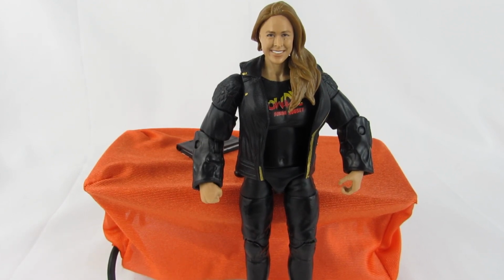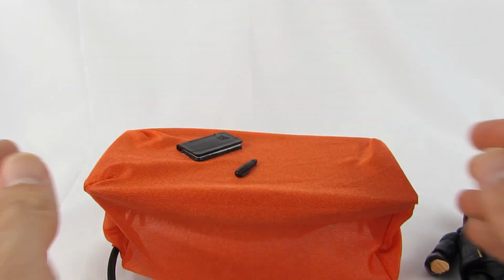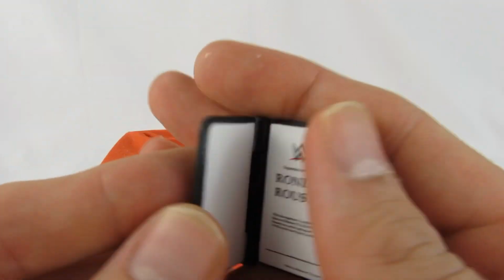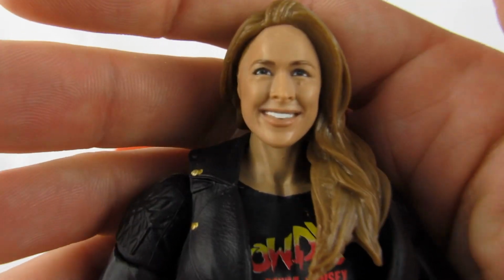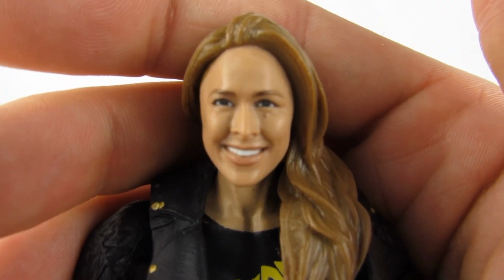through a freaking table. And this Elite actually comes with that table that breaks in the middle, along with this red fabric cloth, a pin, and a contract with her name on it. Now looking at the figure, this is a new face scan from her first in the line figure, and this is much improved. The hair mold is the same, but the face looks just like her.